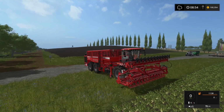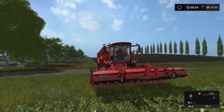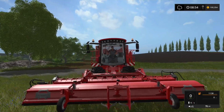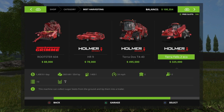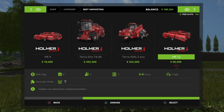Sounds awful, doesn't it? Right, let's open this header up. Wow, is it HR12? I think it's the HR12. Let me just have a quick look in here, shall we? Under beet harvesting. So we've got, there we go, the Terra T4-40. And it's the HR12 header we went with, much bigger. It's very kind of them.